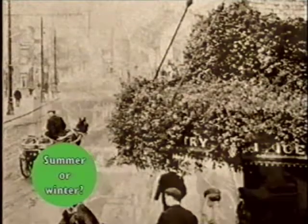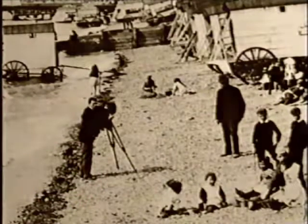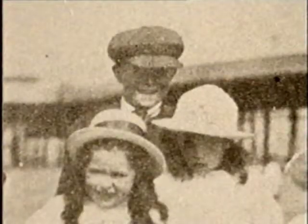And when in the day? Plants and trees in the background give clues, and so do shadows on the ground, or people squinting into the sun. And are they wearing winter or summer clothes?